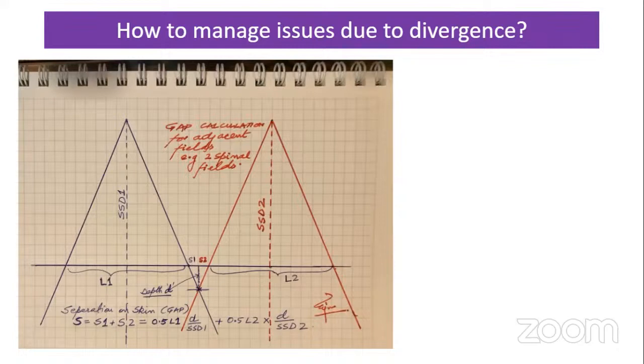So whenever there is a junction, because it is divergent, how much should be the gap or how should you deal with the gap? Okay. Between the cranial field and spinal field, there's a different approach we will discuss later. I'm talking about between two adjacent fields. So this is SSD1, SSD2, and this is the length of one field, this is the length of the other field. Basically, you have to see that they cross each other, because you don't want to keep them very far, otherwise it will miss. You have to see that they cross each other after the critical structure.